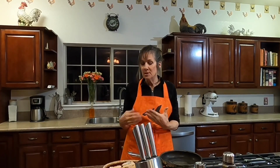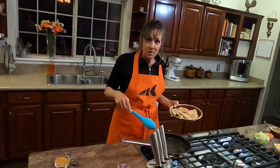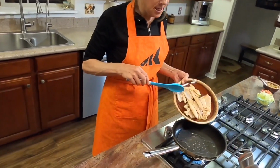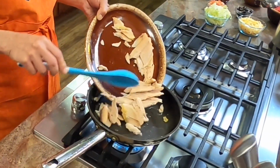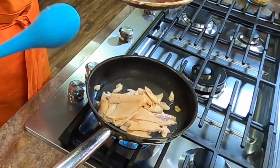We're gonna put in some onions that we've already sauteed. We're gonna add a little bit of taco seasoning, and then we're gonna be ready to put them in the taco shells, and I add all the condiments and everything. So we've got a little bit of water in our pan. If you can see that, just a little bit of water. We're gonna take our fish and we're just gonna gently put it in.